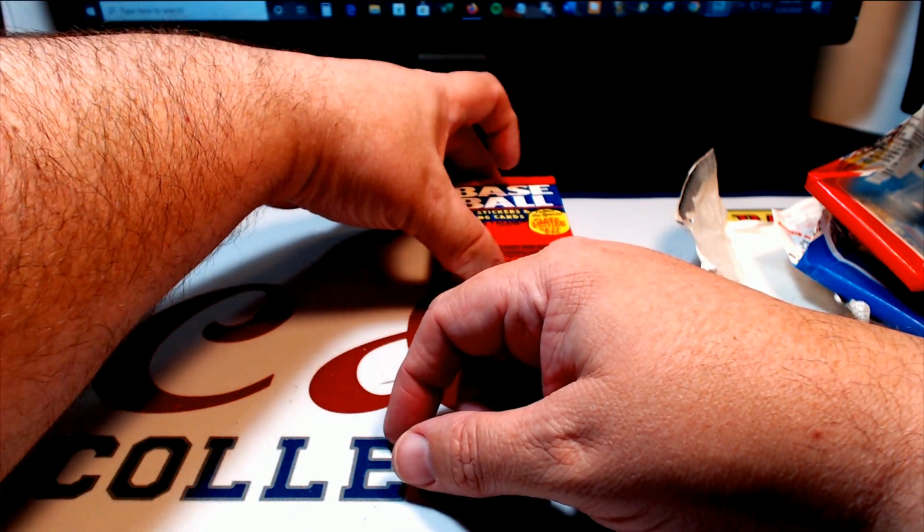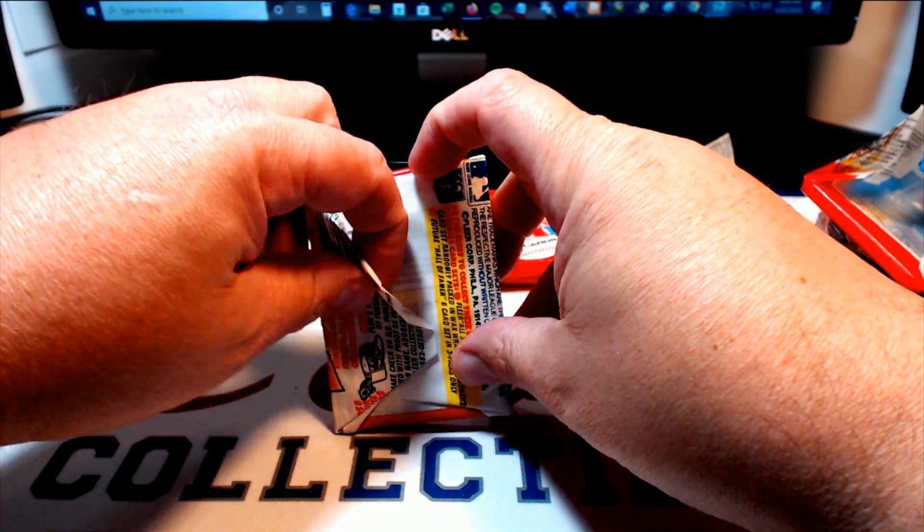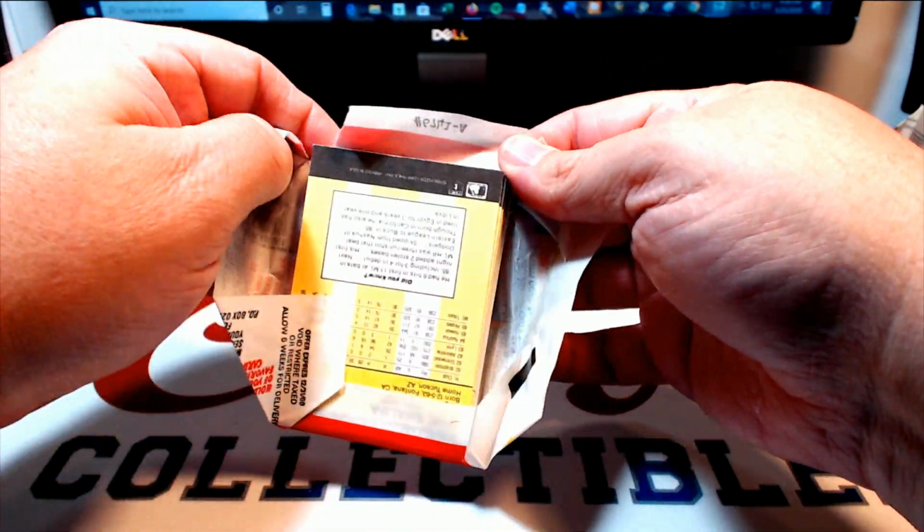All right, we got three packs left. '86 Fleer. Looking for, who are you looking for in '86 Fleer?